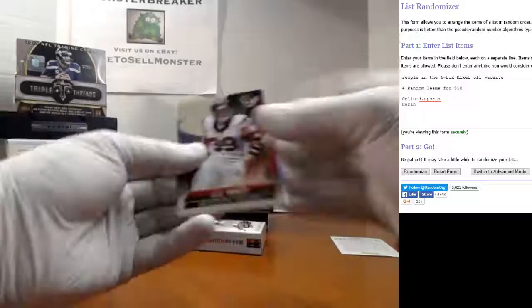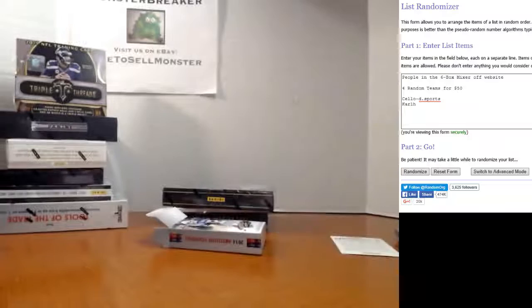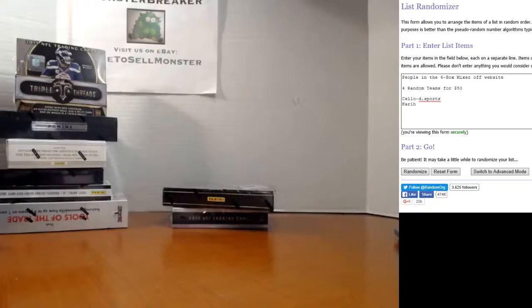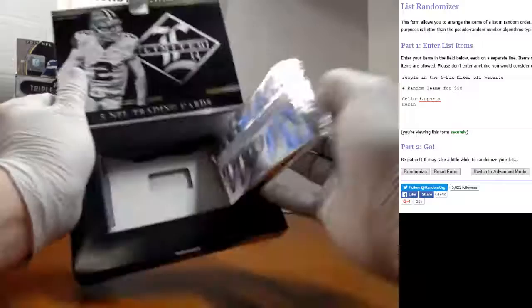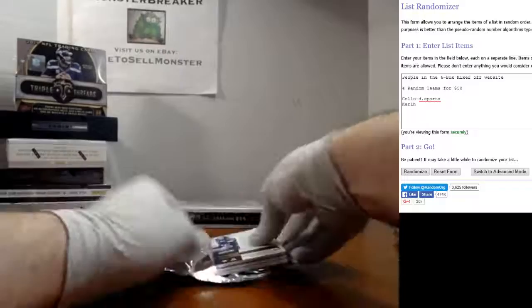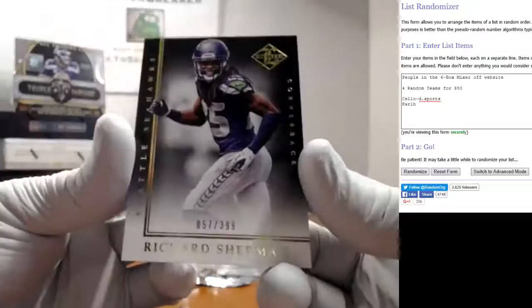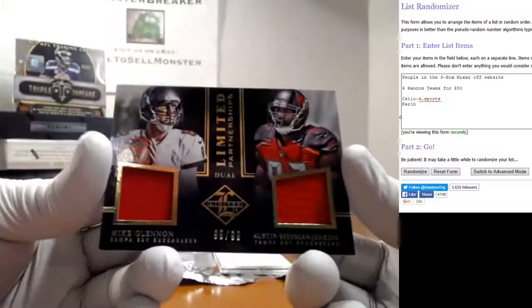J.J. Watt for the Texans, and Zach Mettenberger, 79 of 99 for the Titans. Alright, limited. Richard Sherman, number 57 of 399 for the Seahawks. Dual jersey for the Buccaneers, Mike Glennon and Austin Seferian-Jenkins, number 95 of 99.